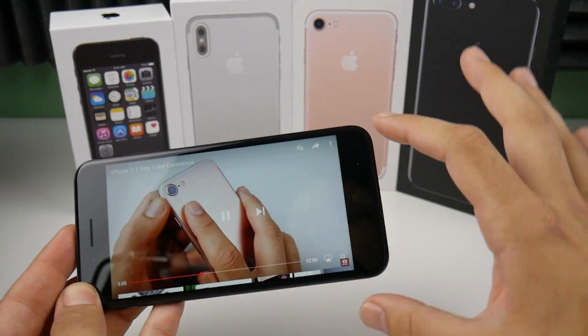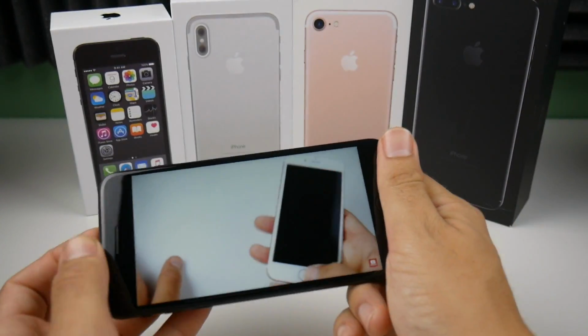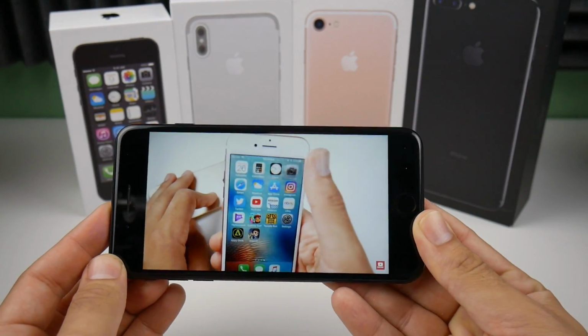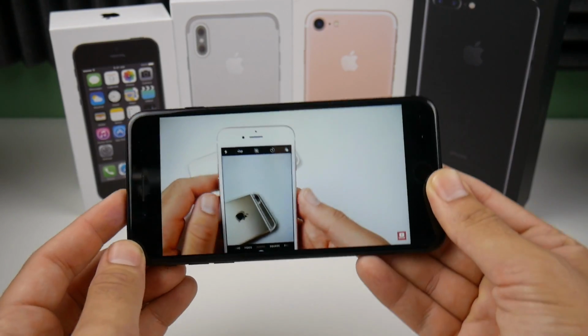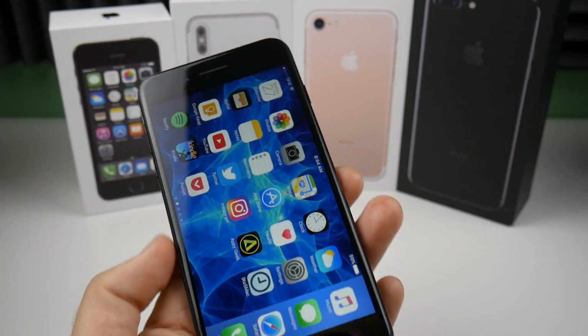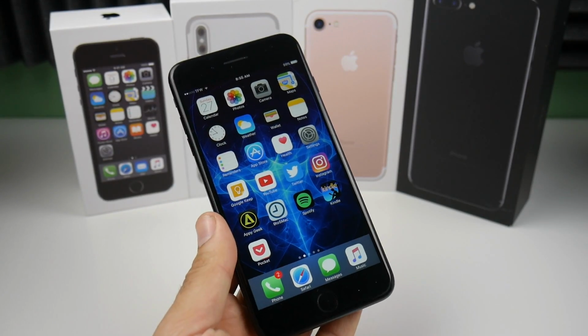It's easy to hold the sides here, these thick bezels, and see everything clearly. So it's a very nice display overall. I still think that I would like a full screen display, which we're probably going to see. Everybody's waiting for that. But overall, it's a really good video experience with this display as well.